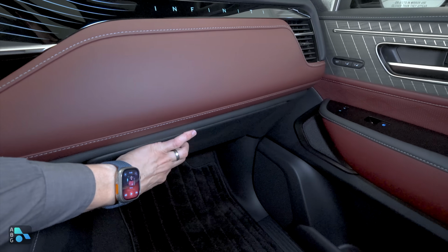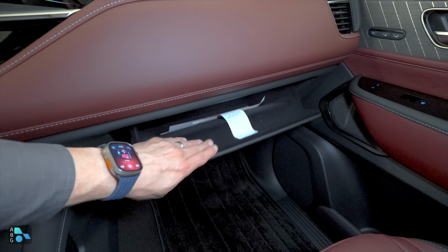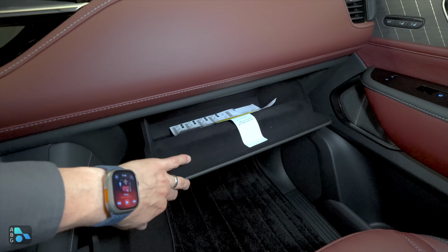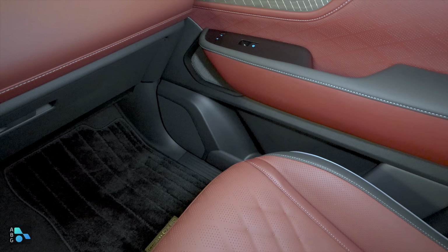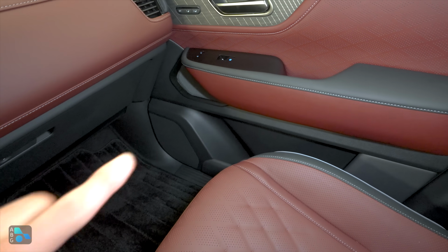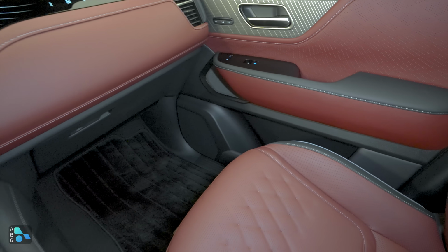Let's go ahead and check out the lower portion of the dashboard. That's all soft touch materials. And then we have a big bin-style glove compartment there. And most of the front doors are also made from soft touch materials, except for the very bottom part of the door, that's still a hard plastic down there.